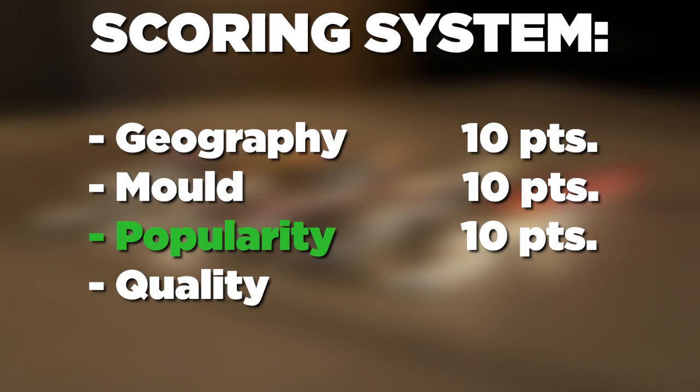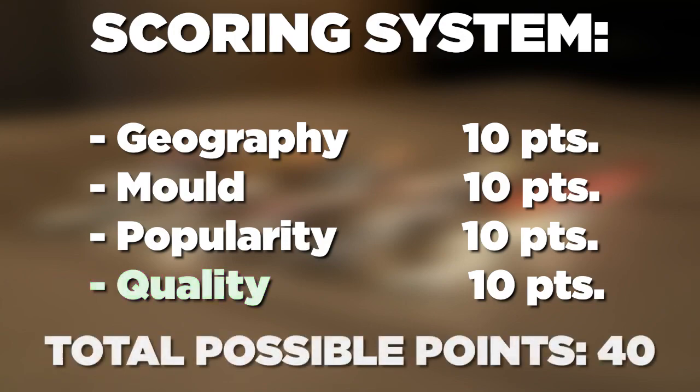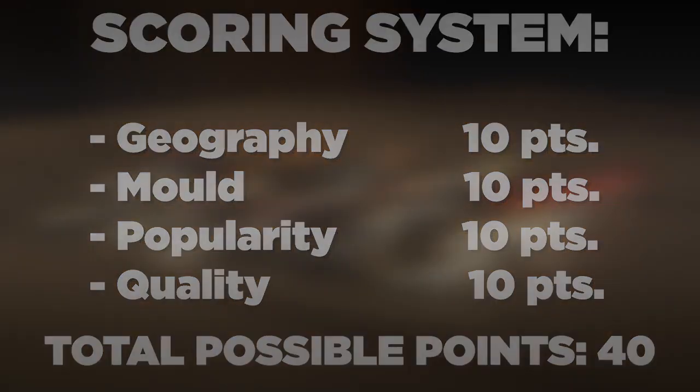The last element that we will assess today will be the quality. Quality control has changed drastically over the years, therefore, we will assess this sector on how it would have been perceived from the time that model was released. So a model that was released earlier on an older mold compared to the same model being released later on a newer mold won't affect its score. Now that you guys know how we'll be ranking these releases, let's get into the releases, everybody.